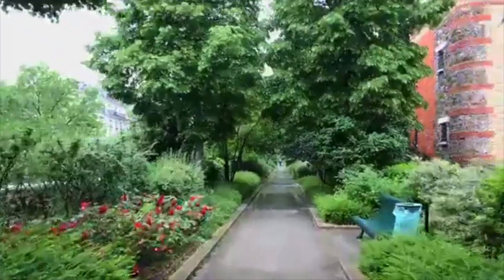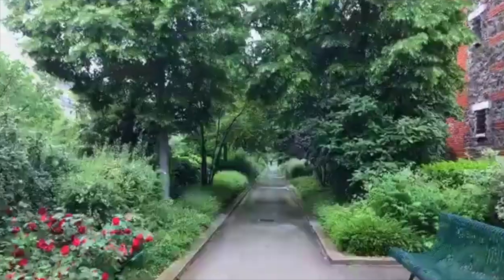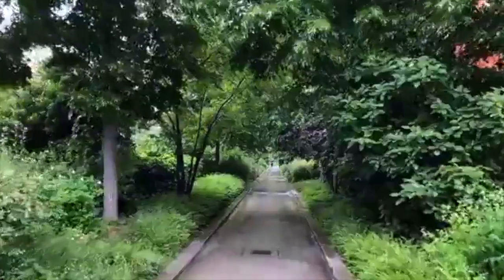Okay, now I get to show you some really great architecture. Here we go. Almost there.